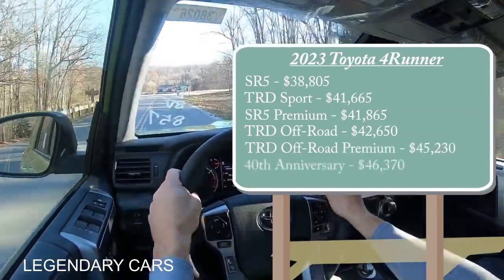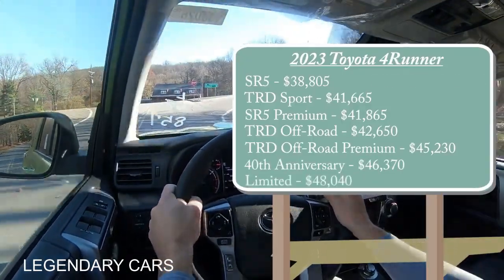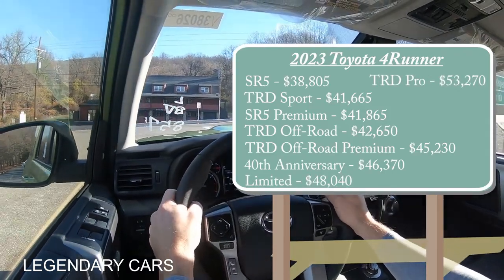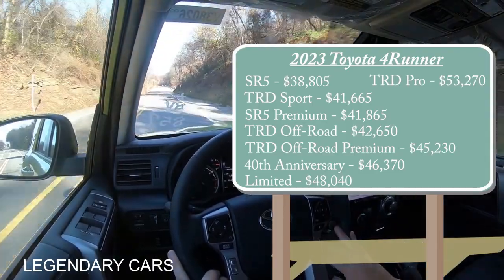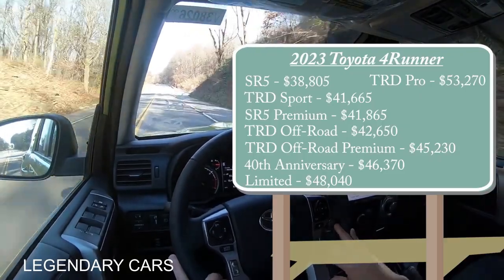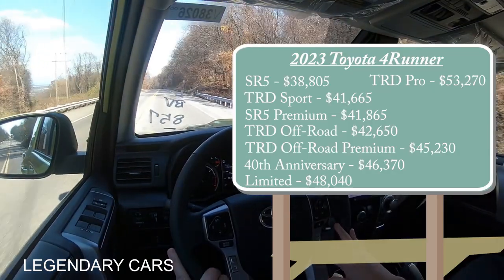That starts at $46,370, Limited for $48,040, and TRD Pro for $53,270. And so for the first three trim levels and the Limited as well, they all come standard with rear wheel drive. All the other trims come standard with four-wheel drive, but you can add four-wheel drive to those first three and the Limited. If you wanted to do that, simply add $1,875 to any of those prices then.